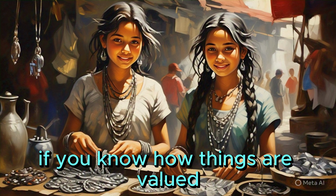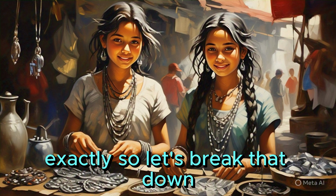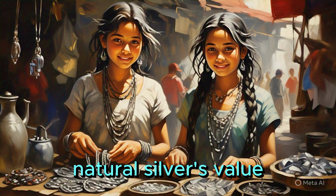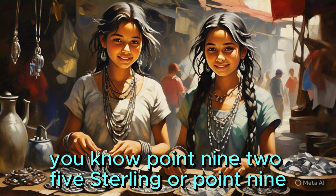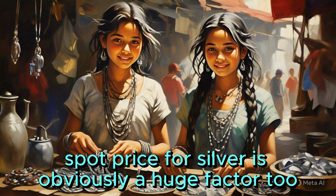If you know how things are valued, it helps when you're buying and when you're pricing things to sell later. Exactly. So let's break that down. How is natural silver typically valued? Natural silver's value primarily comes from its total weight, usually grams or ounces, and its purity. 0.925 sterling or 0.999 fine silver. The daily market spot price for silver is obviously a huge factor too.